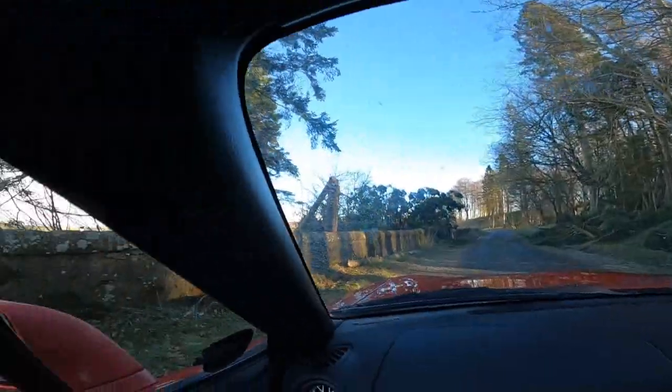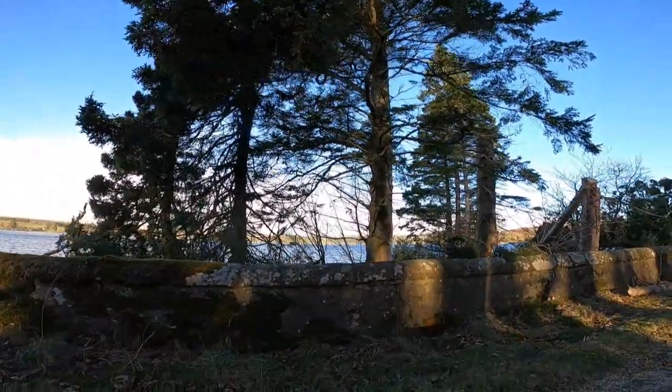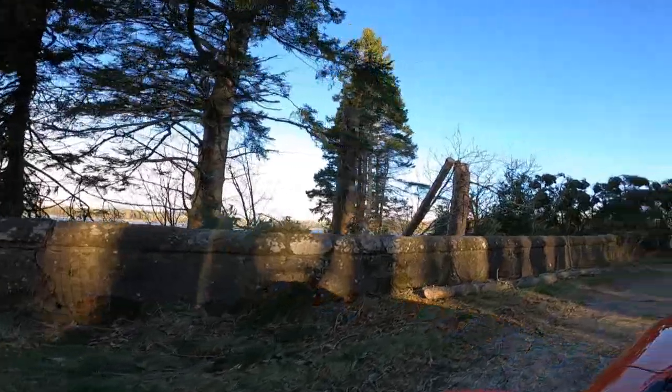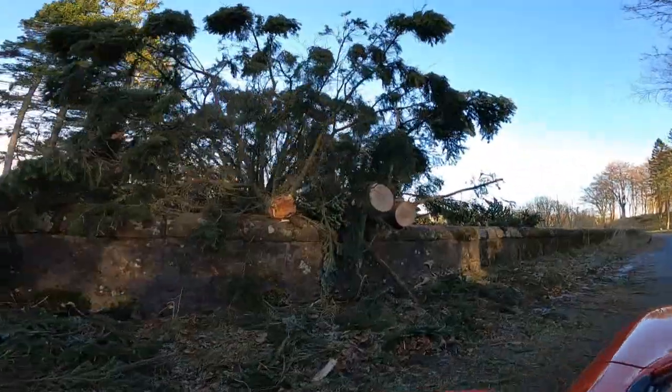Look at this, folks. This is the other side of Lintrathen Loch, just over there. That's crazy. And look at these trees, just right over the road. All this has been cut so cars can get through. That's a strong wall there.